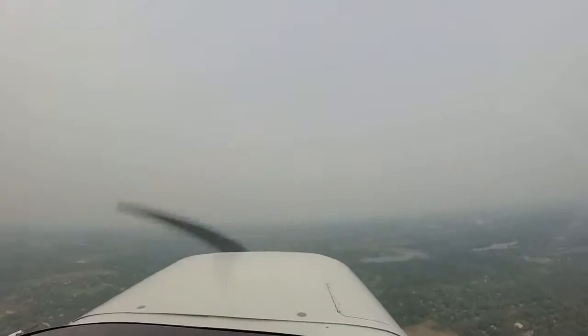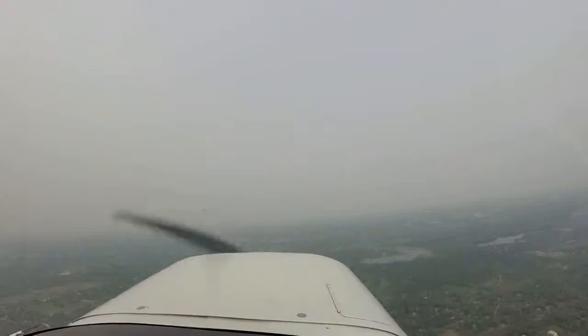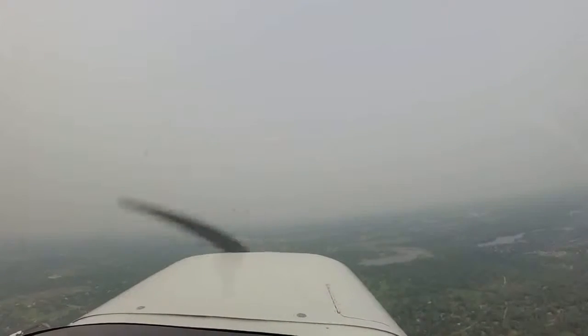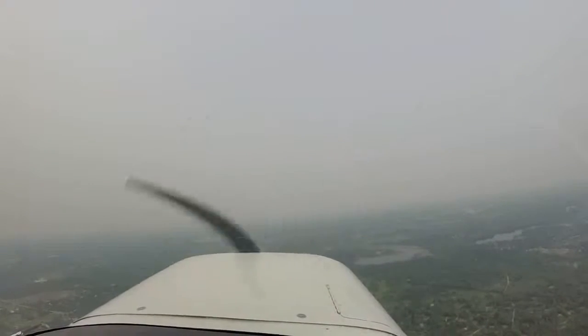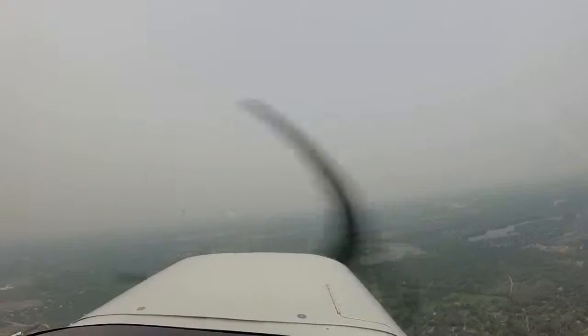Executive Tower, 414 Tango Juliet is with you. Nose down. Number 414 Tango Juliet, Executive Tower. Continuing down. Runway 16, clear to land, wind 280 at 5. Nose down. Clear to land, runway 16.